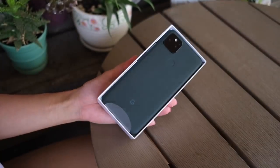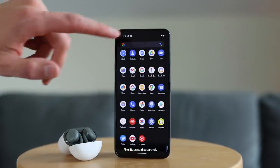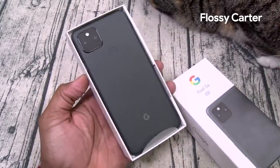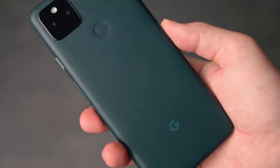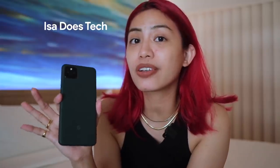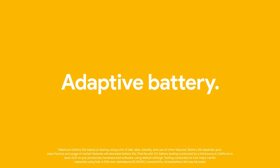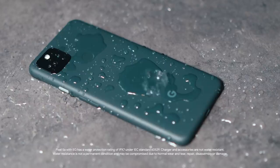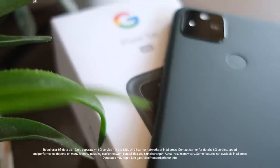Pretty sick. Ooh, look at that. Holy guacamole. Yeah. This is the perfect mid-range Android phone. I'm blown away. Battery life is a non-issue. This has a bigger 4,620 milliamp hour battery. To have a phone that is rated IP67 just gives me that extra peace of mind. This phone is 5G.